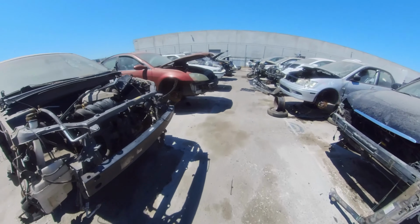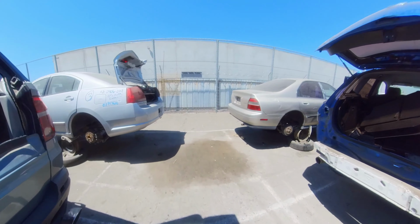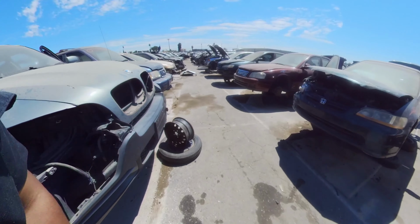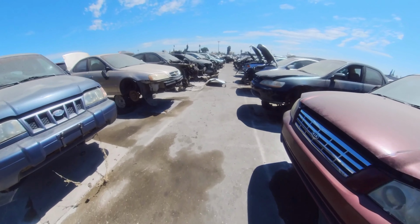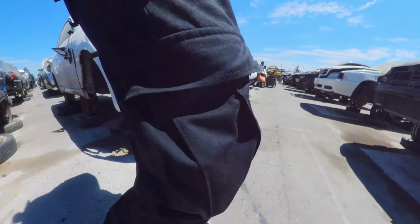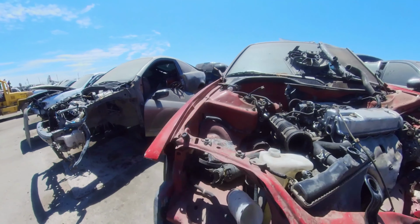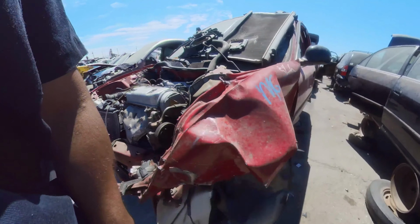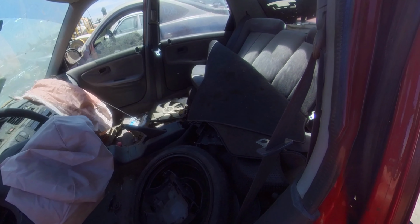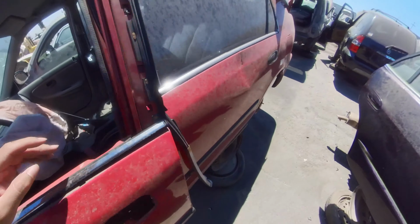Let's just see what else I got out here. Right now I'm just wasting time out here. But it's Saturday. What else am I gonna do? So if they got any Integras, I want to try something. Four-door Civic. And airbags already been deployed. Gotta tell you guys, every time, man, no freaking dash.